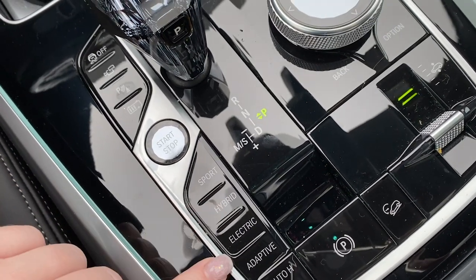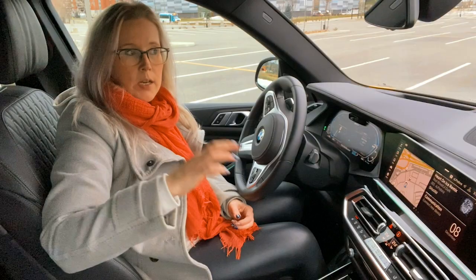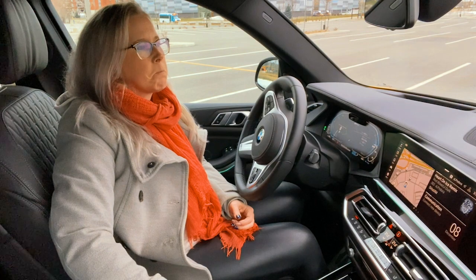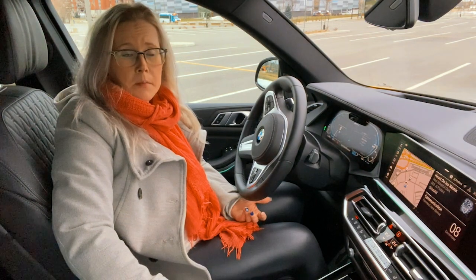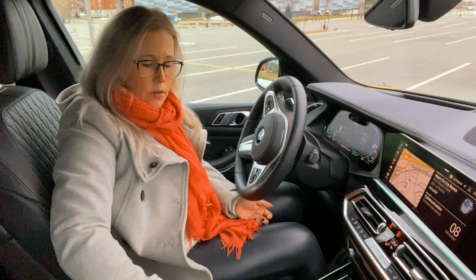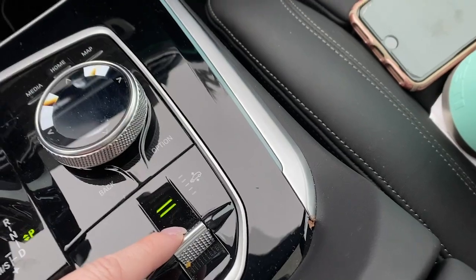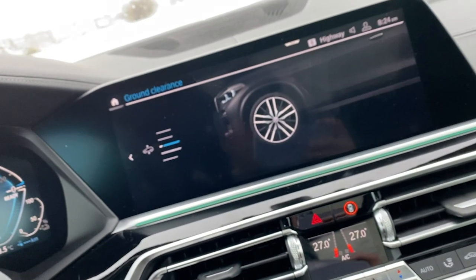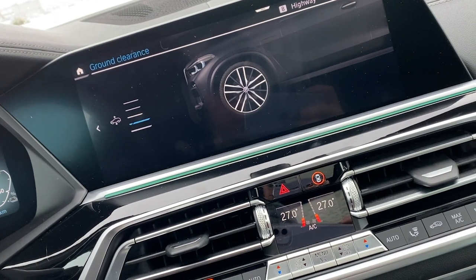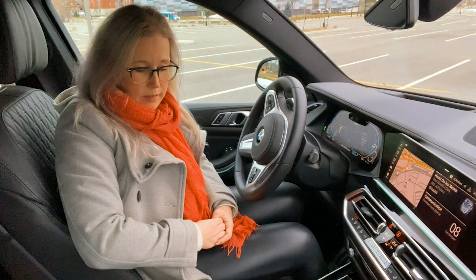I can also change the suspension. So that's one of the things that the X545e has that the regular X5 doesn't. So it has an air suspension system. And for me, I love it because it makes getting in and out a lot easier because my legs are short. So if I pop this all the way down, I don't know that you'll actually see me moving. Perhaps the lines on the back, you'll notice me going down a little bit. So it's going to adjust itself to the lowest setting that I have selected.